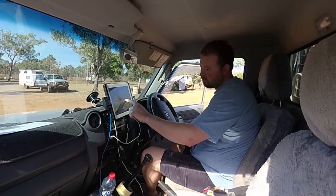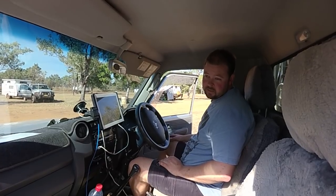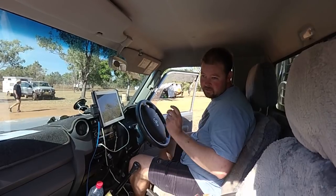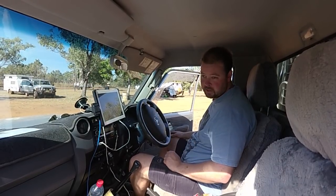So we go to Mitchell Falls, do that, and then we go to Walsh Point, because that's the lesser of the two camps, for lack of a better word, and then over the other side we should be in luxury on a beach.